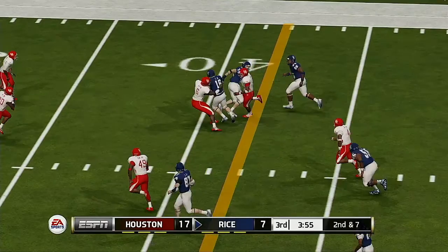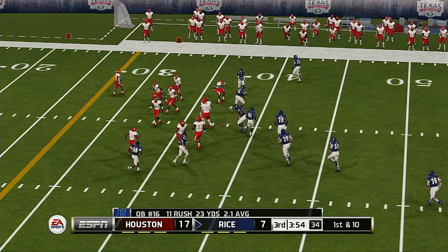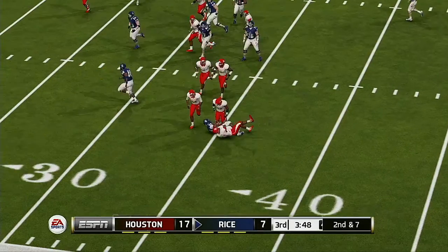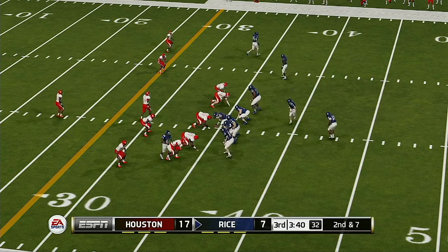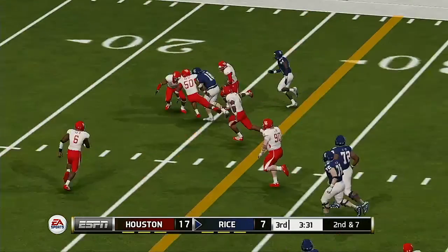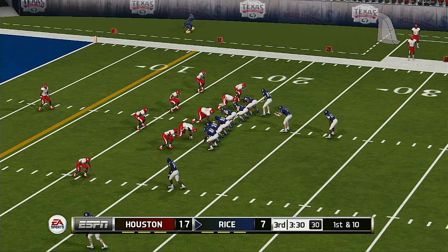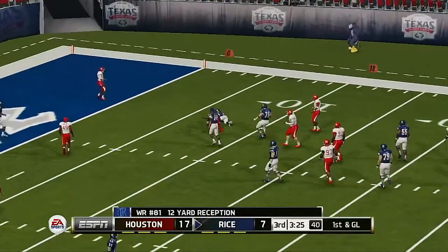He's scrambling. Dives for extra yardage. Run left side. He gets out to about the 35-yard line. Some time. Quarterback's going to run it, and he's got room to work. He's taken down at the 20-yard line. Gets it out quickly. And he's tackled right away.